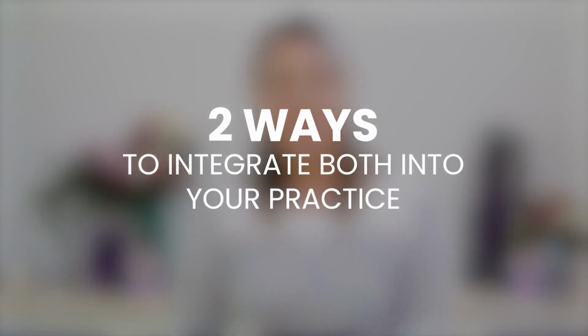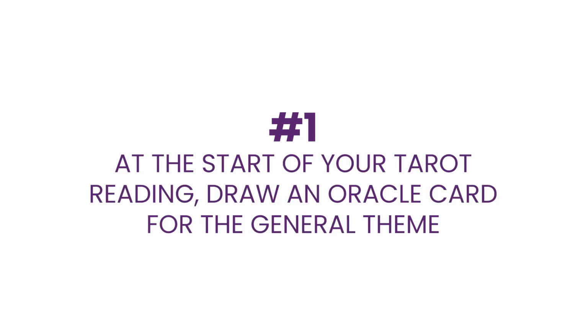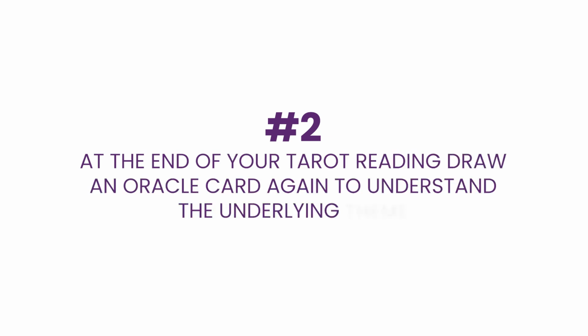And here's the thing, while I typically use tarot and oracle separately, I also really like bringing these cards together. And here are 2 ways that you can integrate both into your practice. So number 1, at the start of your tarot reading, go ahead and draw an oracle card to understand the general theme or maybe the feeling that's influencing the situation. And then go and pull your tarot cards to really dive deeper and reveal the full picture of what's really going on. And then 2, at the end of your tarot reading, draw an oracle card to really understand the underlying theme of that reading, or to seek some more inspirational guidance for what's to come.